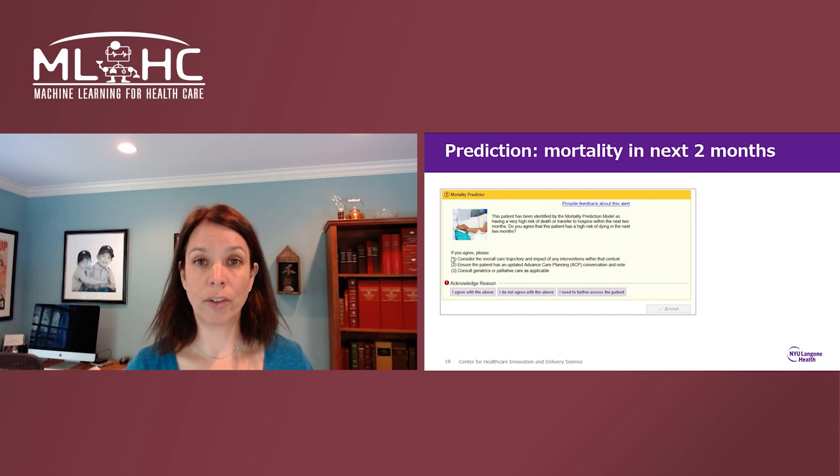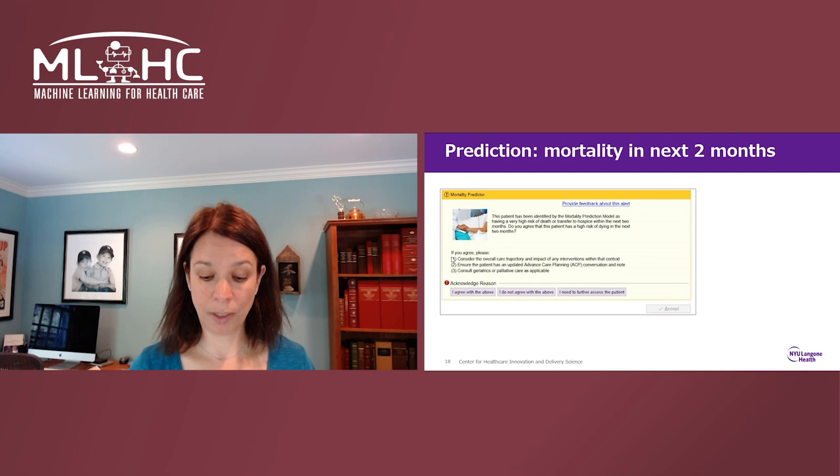Now, there's nothing required here. There's no hard stop. We don't force everybody to be DNR. We don't send them all to hospice. We just say to people, stop. Think about this patient for a minute.